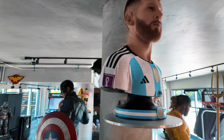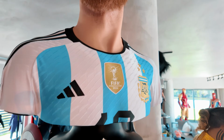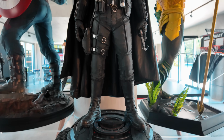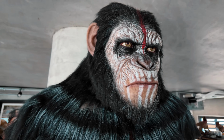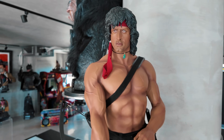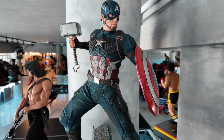Now, Walt is a soccer fan, so he's got a life-size bust of Messi over here. This is cool. Looks like silicone with rooted hair as well. That's a way to represent your team. He has my suit.